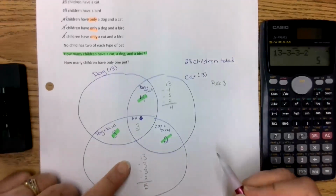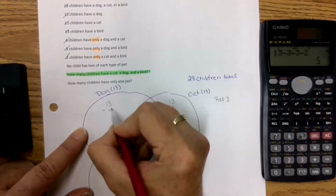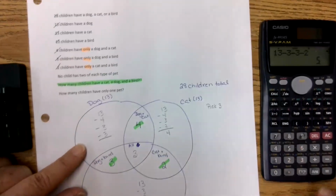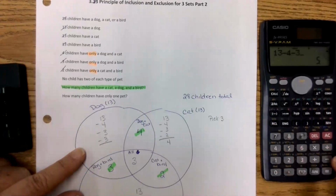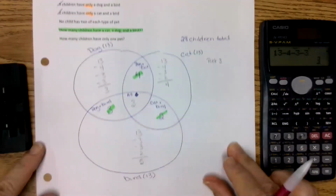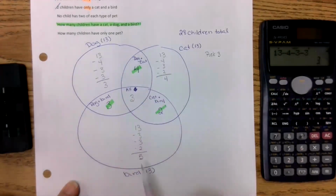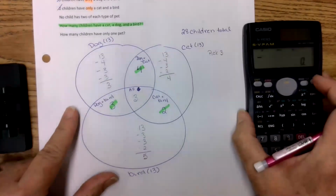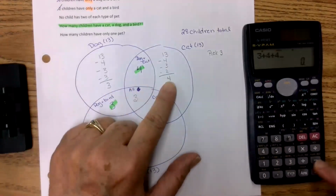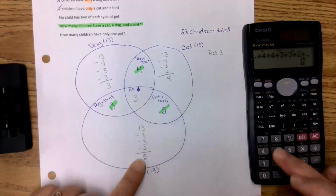All right. Now, let's try our doggos over here. 13 minus 4 minus 3 minus 3 gives me 3 dogs. If we guessed right, we should be able to add up this one, this one, this one, this one, this one, this one, and this one, and we should get 28. Let's see. So 3 plus 4 plus 4 plus 3 plus 3 plus 2 plus 5.